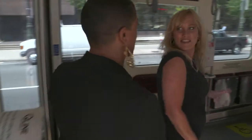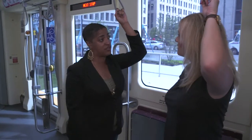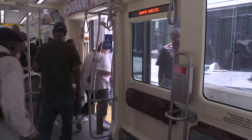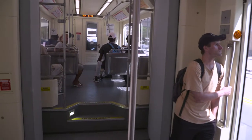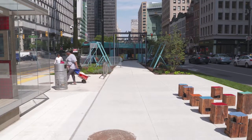Ooh, nice and cool. Air conditioned. It is air conditioned. So for $1.50, you can ride unlimited for 3 hours. Oh, okay. And then for $3, you can have a day pass that can get you on and off the streetcar as many times as possible. And if you're local, can you buy an annual pass? We have our annual pass as well as our monthly pass. Our annual pass is $285, and then our monthly pass is $30.